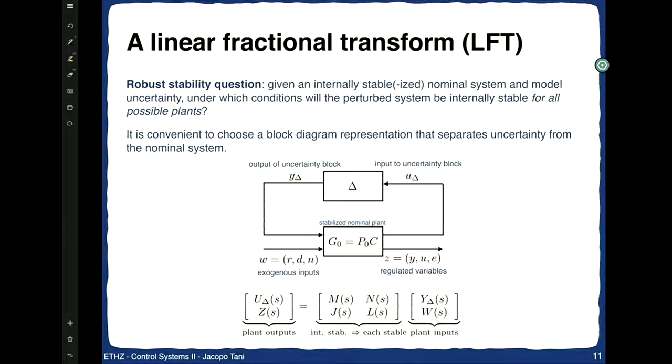So the question of robust stability in general is that of, if we have an internally stabilized system and some model uncertainty, what are the conditions for which we can guarantee stability for all the possible plants that are mapped in this uncertainty? And a good way to analyze this problem and all the related ones is to use this linear fractional transform, which is basically a way to decouple the nominal part of the process from the uncertainty itself. So what we do is we write out the nominal part of the plant, which receives a number of generalized inputs and produces some generalized outputs.